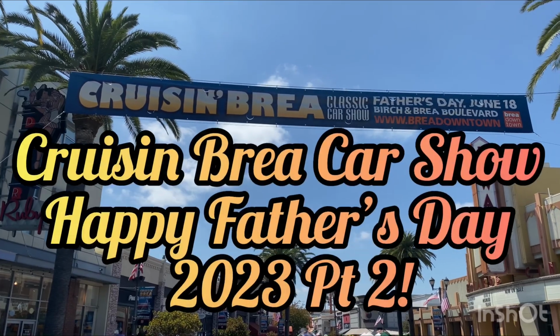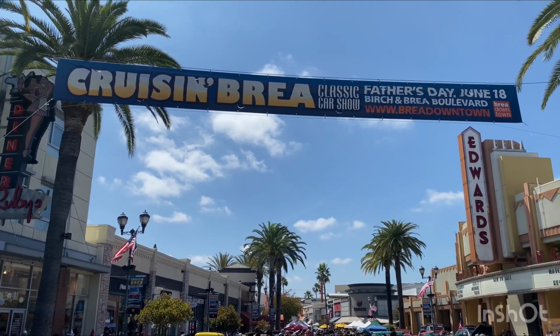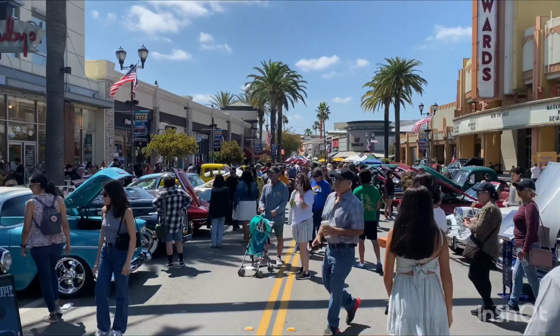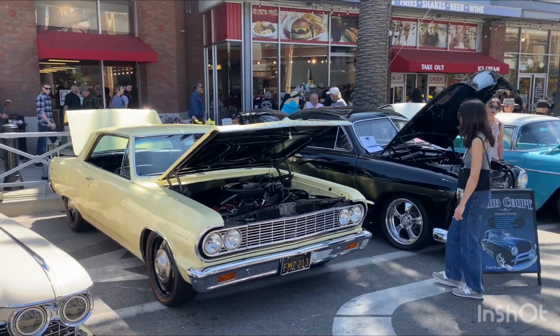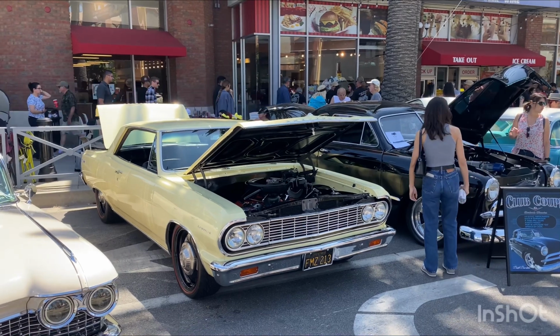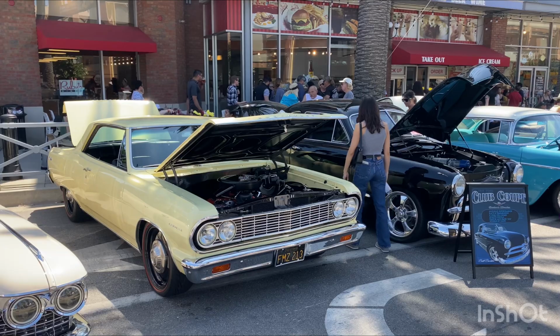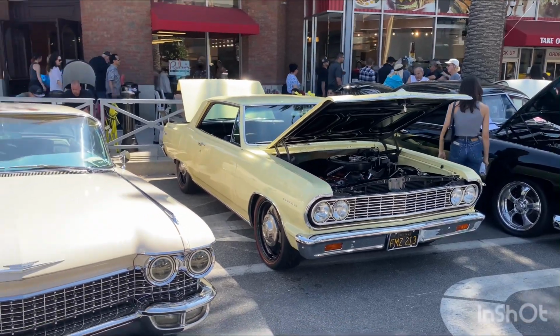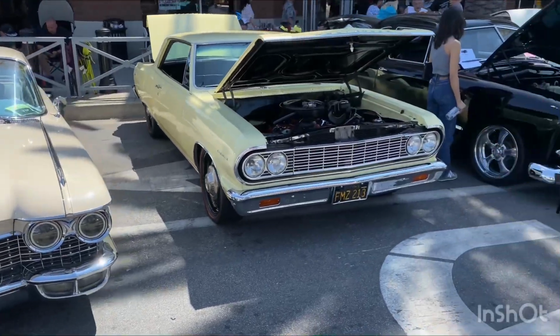Guys, here I am, Patrick, PCTV, at the Brea Father's Day Classic Car Show, Cruisin' Brea, and it is packed. This is the end of the day here. I've been barely able to get around and just starting to get some shots in, so let's take a quick look here. Beautiful 64 Chevelle SS, right next to it, looking like a 60 Caddy. Got a beautiful club coupe.